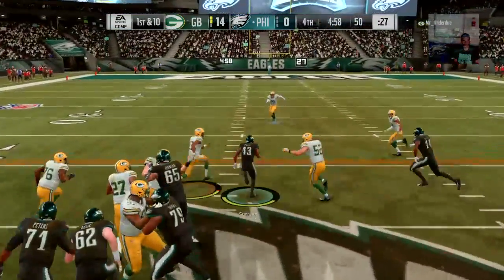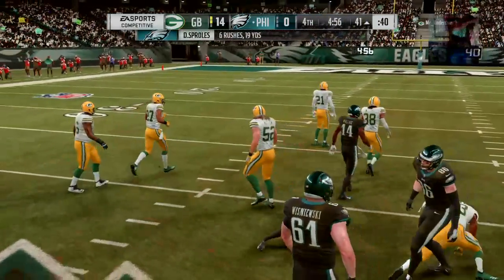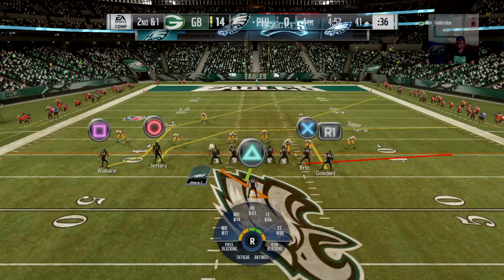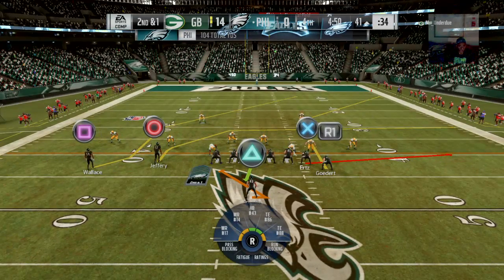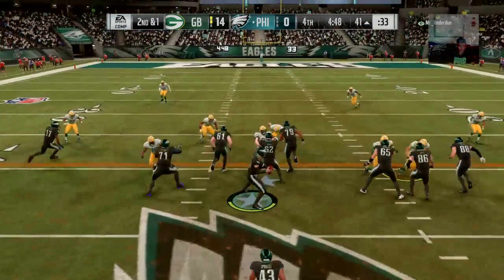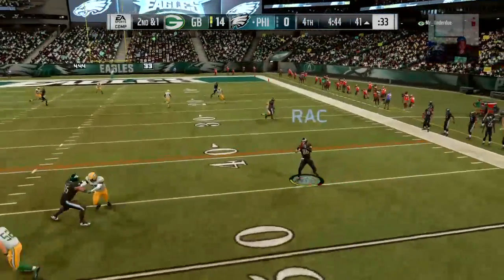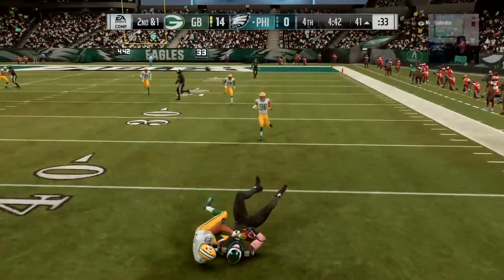Here's Sproles. Come on, slow Sproles. 9 yards is the pickup there, and they'll have a 2nd and 1. And there we saw one of the downsides of blitzing during a rundown, because sometimes you get out of your gaps. You don't fit the run quite as well, because you're heading towards the ball carrier with abandon.